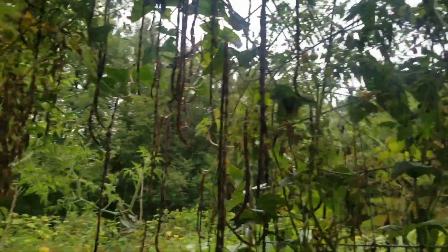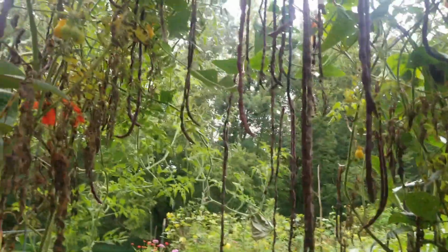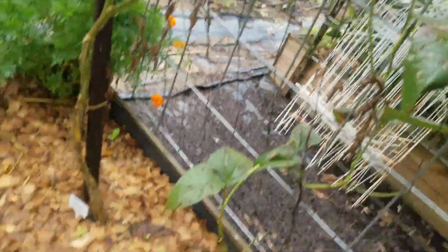I don't know if you could see. They're all drying up, and they are still flowering, which the hummingbirds love too, which is really cool. I love seeing the hummingbirds diving in and out of everything. But it's kind of pitiful in here right now.